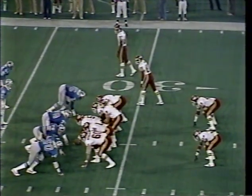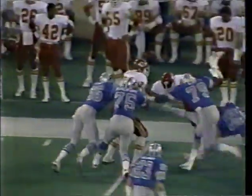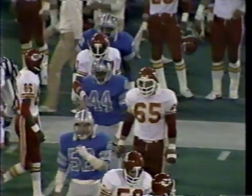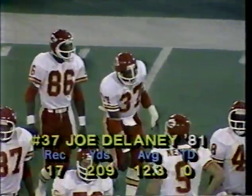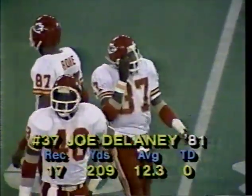2nd and 21. Delaney to the 41-yard line. You could just see the talent, and when we go back to your comment as a defender, just getting ill to your stomach thinking about the talent of a runner like that, that was the case in point. Just a quick story.